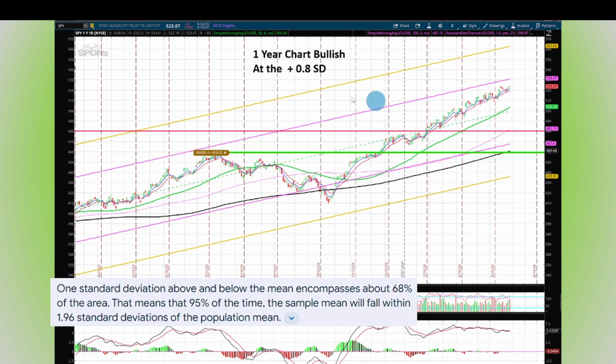Now we are looking at the same standard deviation chart, except we're going back 1 year daily instead of 5-year weekly. Here you are at 0.8. So we're here. I just see small advancement, more probability of downside than upside.